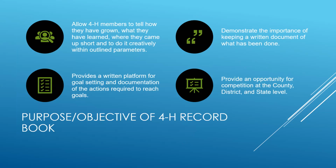It also provides an opportunity for competition on the county, district and state level. Most of our kids that do record books throughout their 4-H experience use this particular book to apply for scholarships, to apply for jobs, and to get letters of recommendation. They usually provide either the teacher or a county agent with their record book showing what they've done as far as community service or leadership. They can use it for a resume, a scholarship application, and a college application as well. So they're very useful, not only in their first experience, but also in their overall experience transitioning to adulthood.